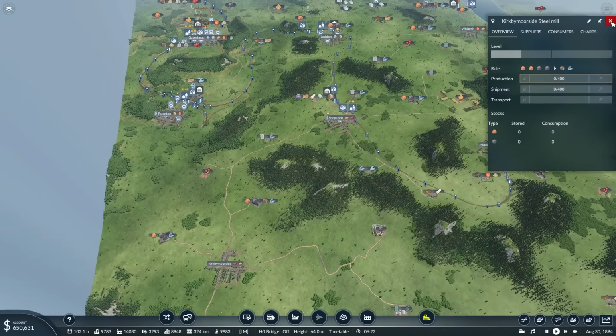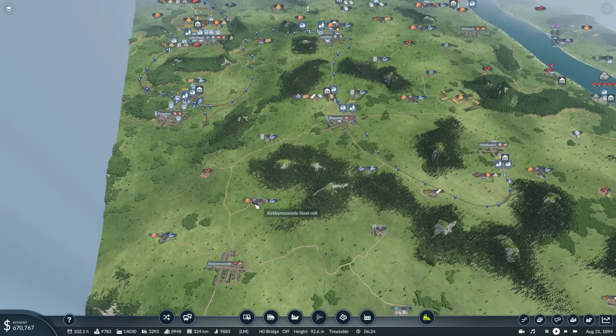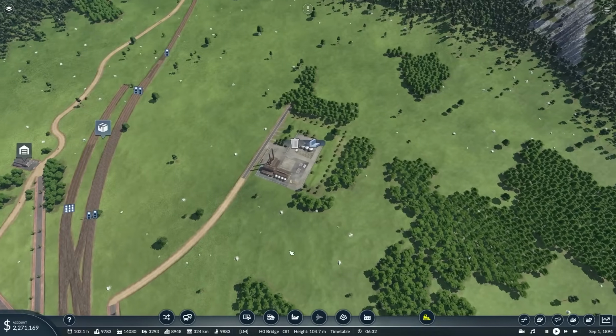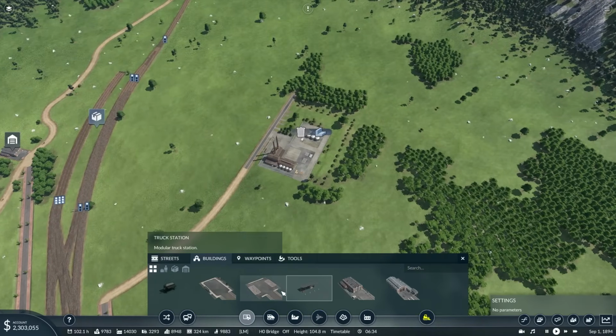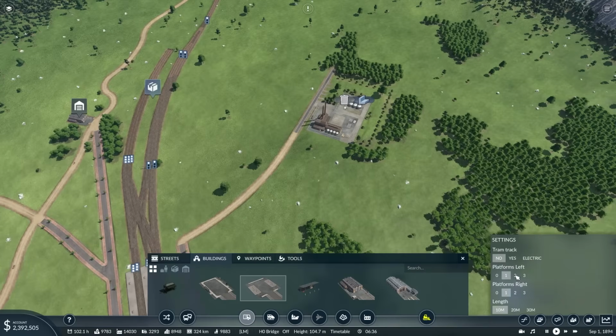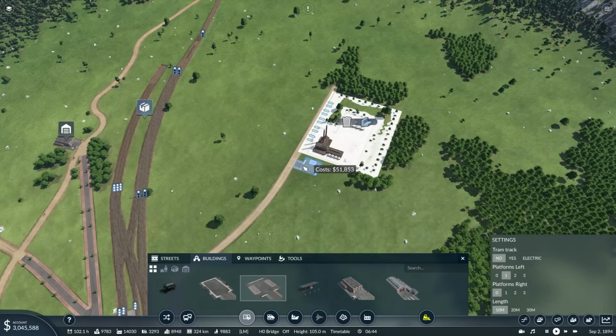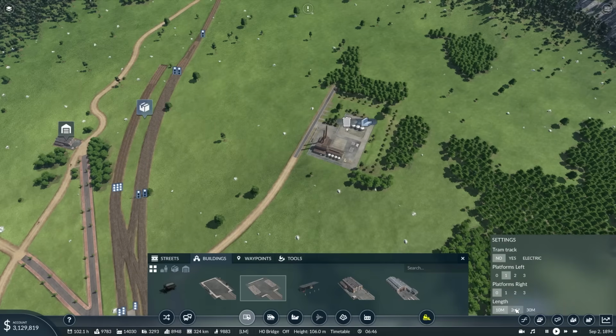Can I do something to stop this from going? Because I really don't want this one to shut down. We need to bring the slag, or need to get the slag back, I suppose is the better way of saying it. Let's experiment and just see what happens. So I want to build a truck station here with, I think just one actually is going to be fine. For now at least. Let's build it 20 long just for safety.